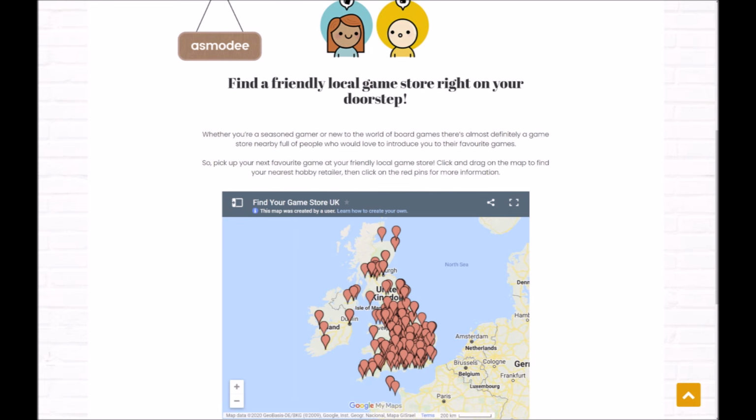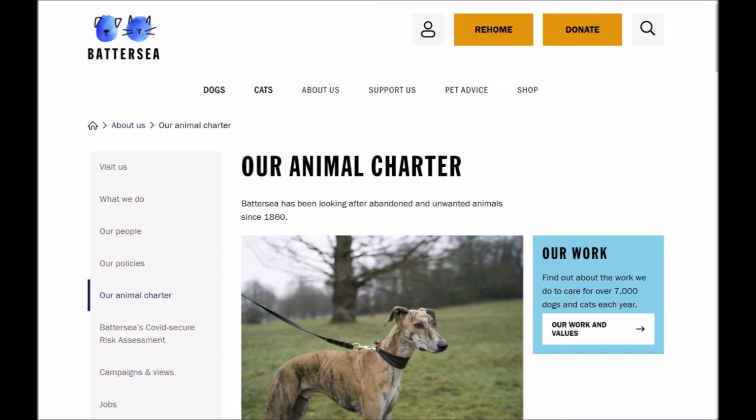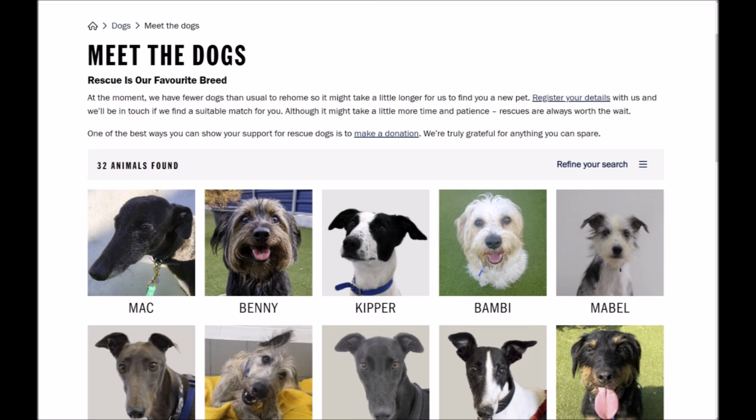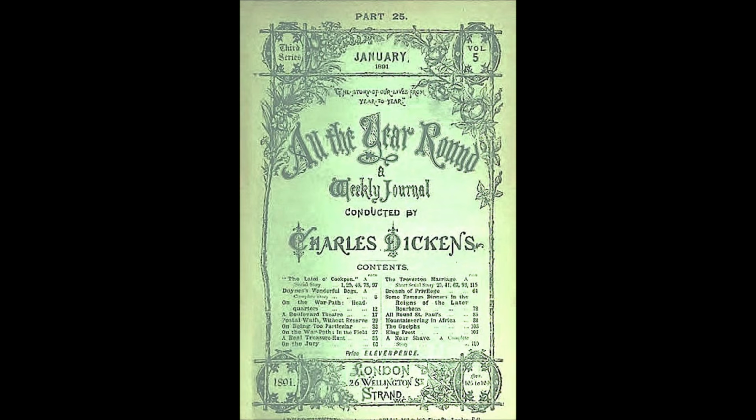If you're in the UK, or maybe a country that receives English language product, then your money could be going to Battersea Dogs and Cats Home. This is a charity dedicated to rehoming stray cats and dogs. It was founded in 1860 as the temporary home for lost and starving dogs, with one of its key supporters being Charles Dickens, who wrote about them in his weekly magazine all year round.